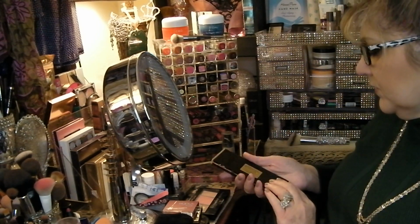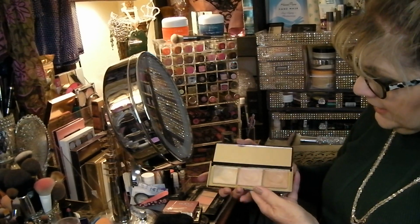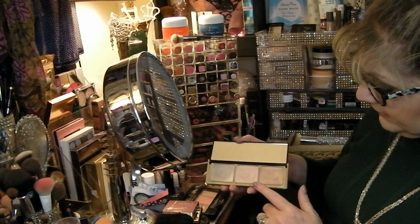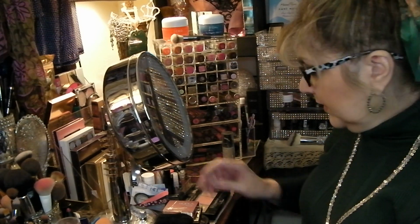Here is a Pure Beauty Moonlight Glow. This is really, really pretty, but I don't use cream highlighters that much. You can see that I have used it, but I think I'm going to find that a home.